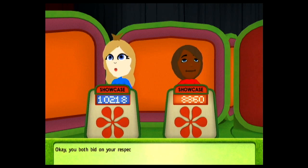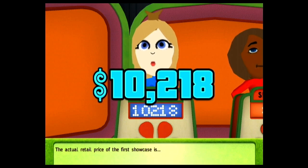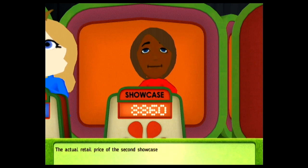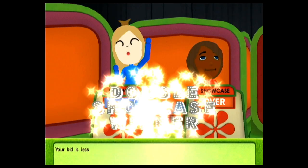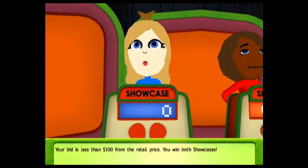Okay, you've both bid on your showcases. Let's see what they're worth. The actual retail price of the first showcase is... For a difference of... The actual retail price of the second showcase is... Your bid is over the actual retail price. Sorry. Your bid is less than $100 from the retail price. You win both showcases!